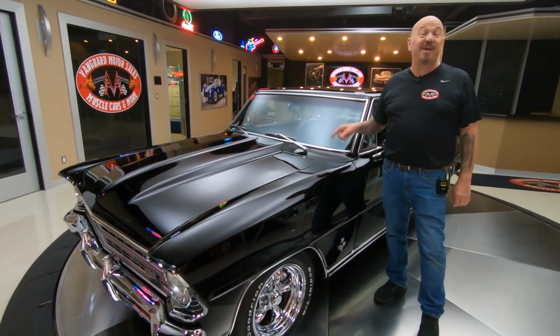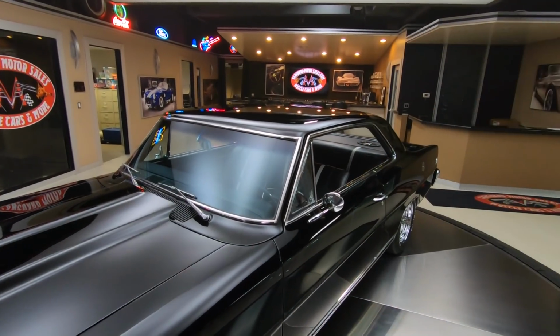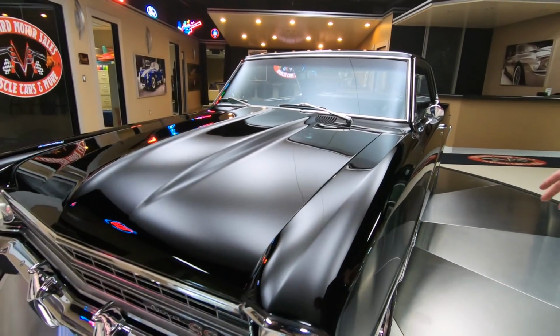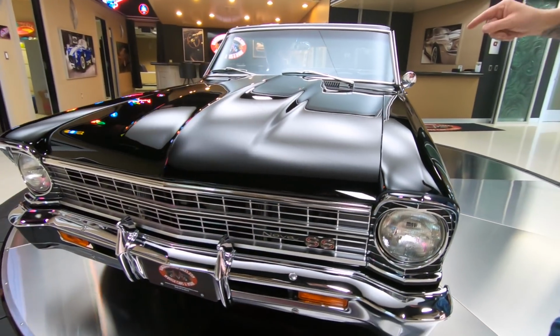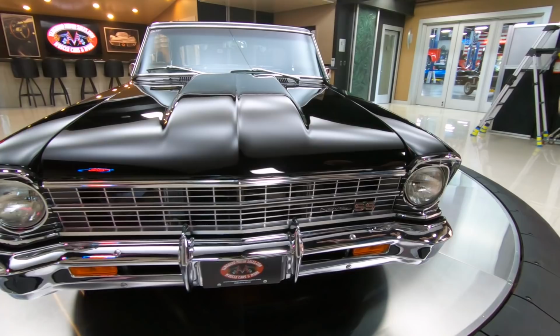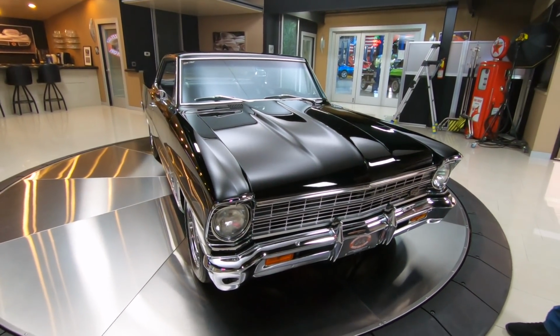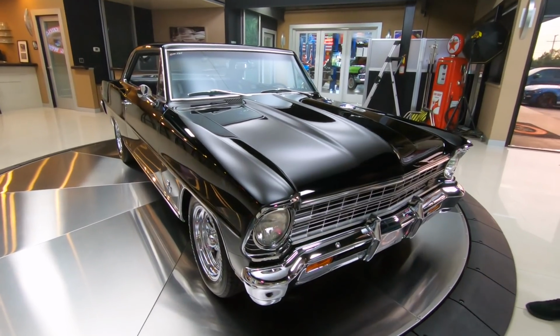I'm Greg, and this is a '67 Chevy II Nova. Man, she is sweet. Now, it does have SS badging on it. It's got 327 badging on it, but underneath that hood is a 350 crate motor. It's got a 4-barrel sitting on top. You can see the cowl hood looking sweet. The paint job on it is phenomenal.